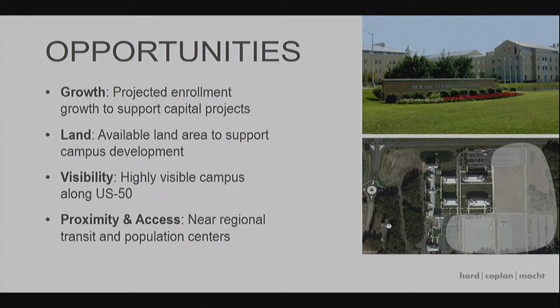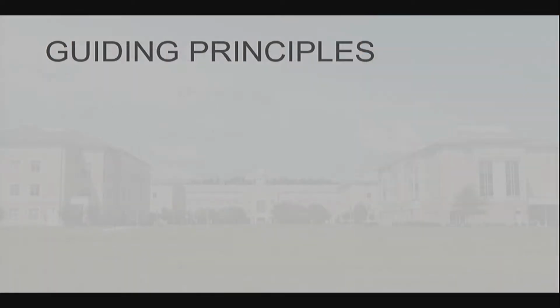Opportunities: continuing growth. Projected enrollment growth from the Higher Education Commission, you saw 40%. We have plenty of space to grow the campus. We're highly visible on Route 50, and we're near regional transportation, in fact, right across the street from the regional hub and all population centers. But it's still a challenge for people, for example, in Somerset County, if you're coming from Crisfield, it's a 2-hour ride each way, 4 hours on the buses, because of the stops and everywhere it goes. It's really a challenge for some people to come and go.